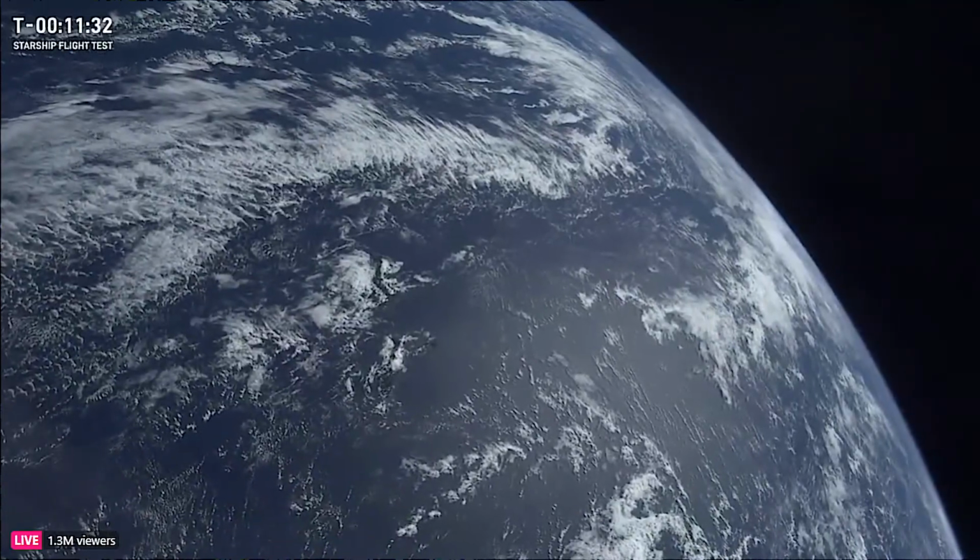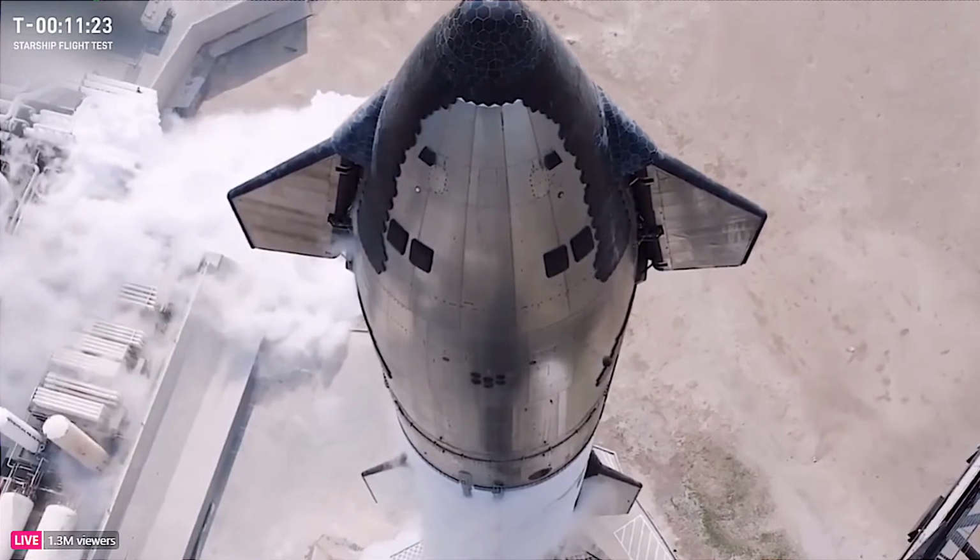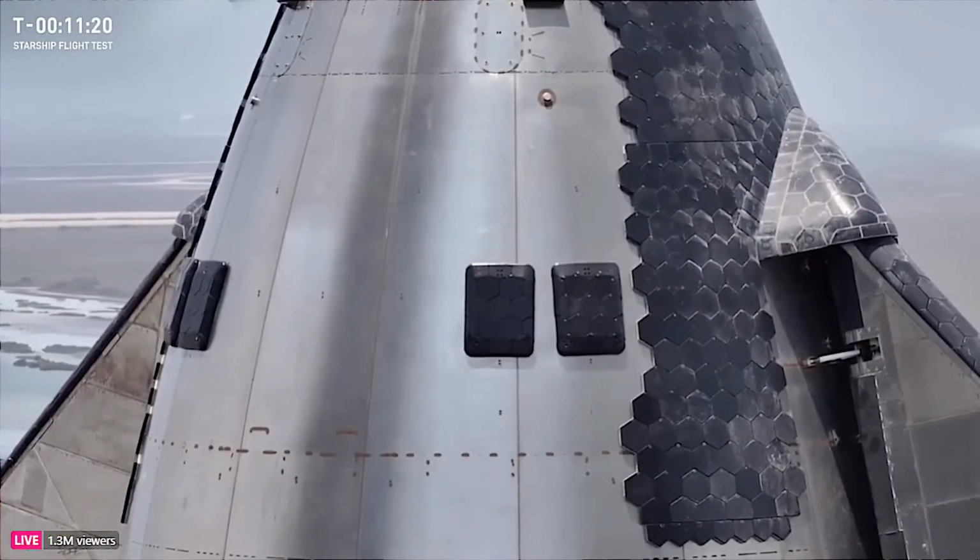Starlink on Dragon is something that we want to include because we have this company within SpaceX that has space-based internet. So what better way to test space-based internet than in space?